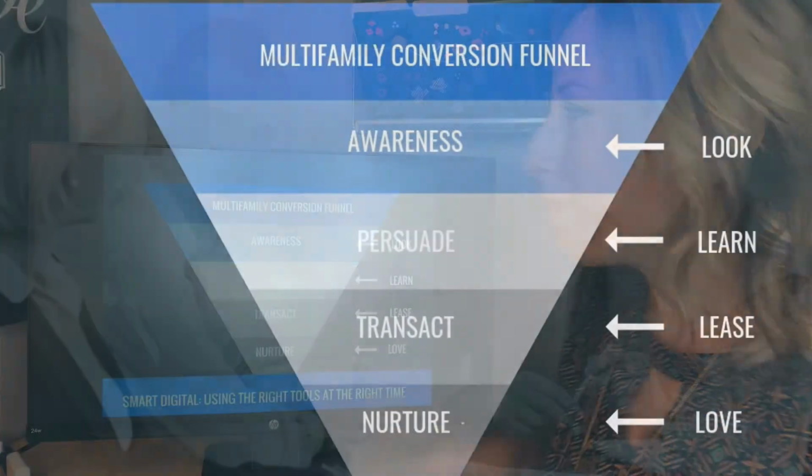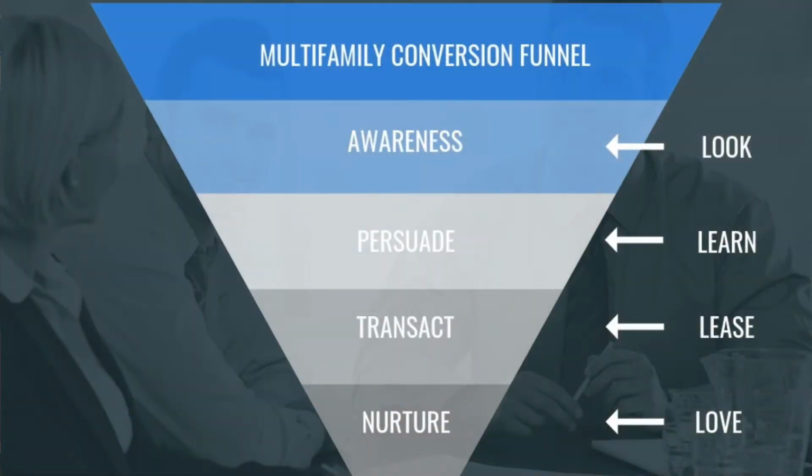Let's dig in. This is our multifamily conversion funnel. It's essentially mapping out your customer's journey from start to finish. So at the top, we call this the look, learn, lease, and love funnel. That's how we label this. It's a really easy way to remember what is going on with your customers and exactly where they are in the apartment shopping process. So at the very first phase, we call this look.